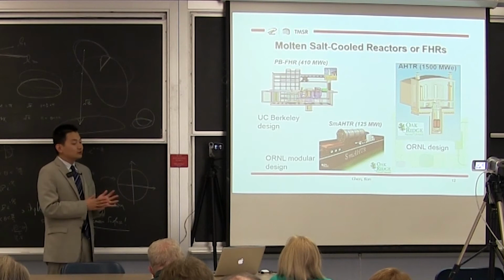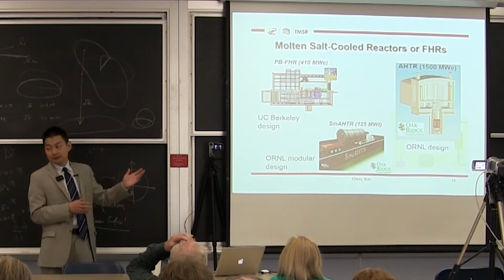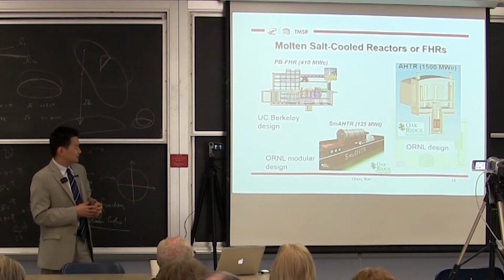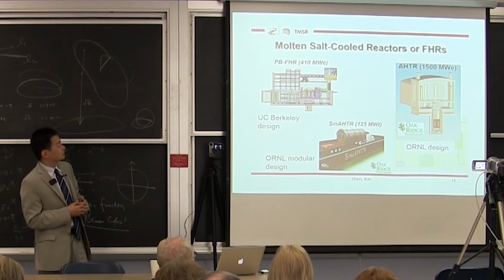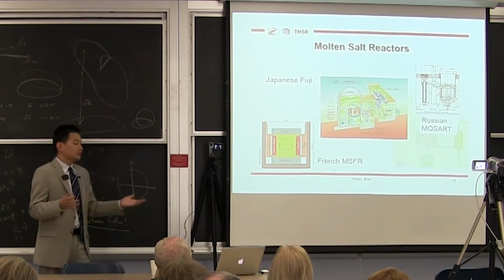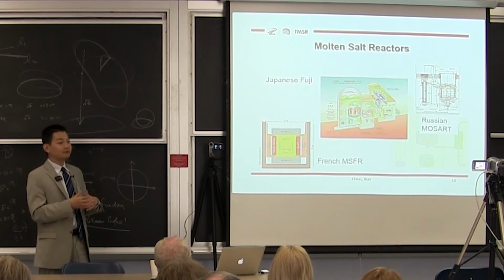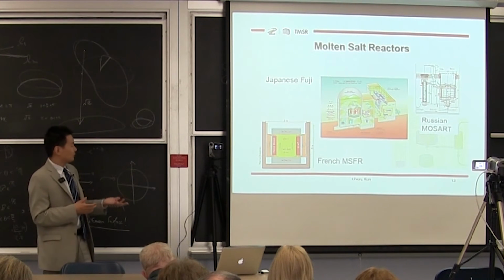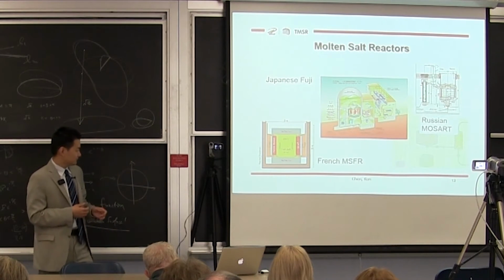And the molten salt cooled reactor has been around for years. So we have a UC Berkeley design here, and we also have an Oak Ridge design. We also have a small modular design from Oak Ridge National Laboratory. We also know that the molten salt reactor, the liquid fuel one, has several designs, such as the Japanese Fuji reactor, the Mozart reactor from Russia, and a French design too.